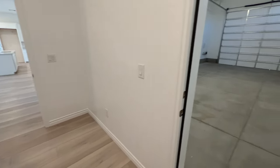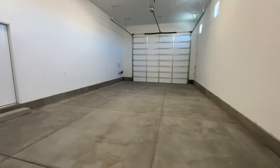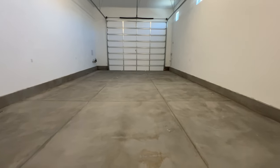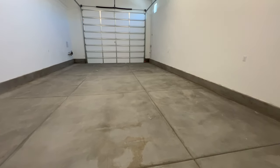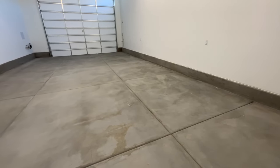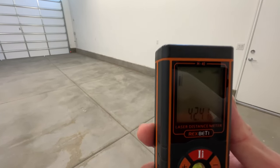Okay, so let's check out how it feels, right? In this garage, this is long. I don't know if I can even measure this, guys, but let me try. So I'm gonna measure it from there. Okay, so it shows that it's 42.39 feet. Usually you'll get 20 feet, right? But this is 42. Let me try it again to make sure I'm doing it correctly. Yeah, it's about 42.41 feet.